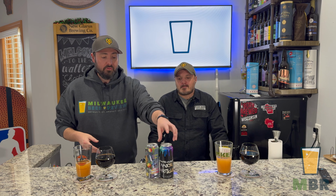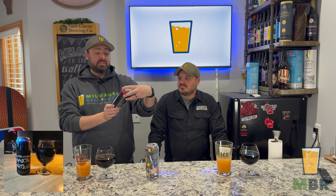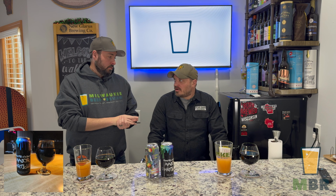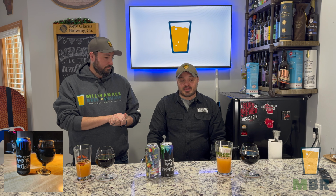So this one is called Major Particles. It is an imperial stout aged in bourbon barrels with toasted coconut, coming in at 12.2%. My understanding is this is a variant off of their standard Major Particles. I'm fairly confident. Normally, the only other thing I've had is the Major Particles. I don't remember the toasted coconut, so I think this is a variant, which is exciting for me because I thought I had both these beers, and this is new to me.